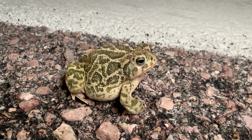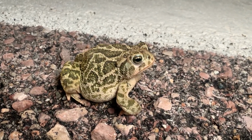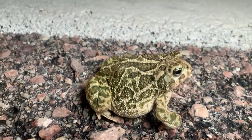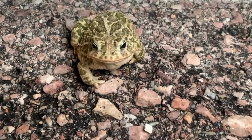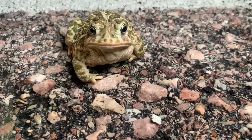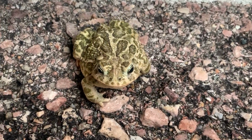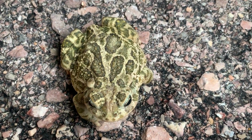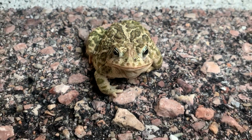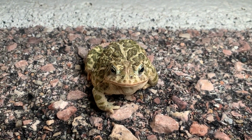I'm anticipating seeing not a ton of these, but a good number since we've seen two in the last, so long. So I'm going to move this guy off the road as he steps forward to challenge us to battle, and we're going to keep on rolling. But these guys are one of my favorite toads in the state of Colorado. I haven't seen them in a really long time, so I'm absolutely ecstatic to see them.